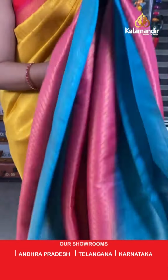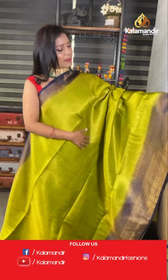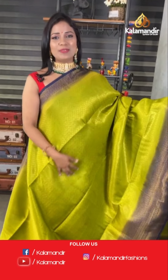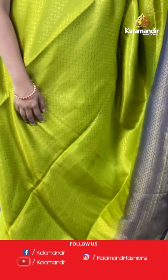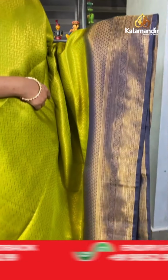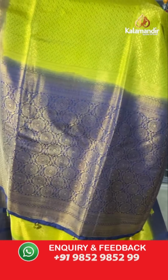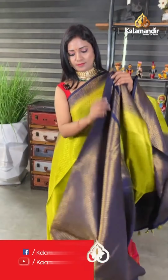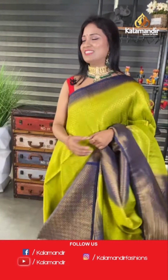Next saree. And here we go with this olive green color and navy blue. So we have seen the same combination with different patterns. So this pattern is also different. All over body, it's a geometric floral pattern implemented. And there's a border with the florals and also with the zigzags. Pallu contrast, floral brocade pallu with tassels. Blouse is of contrast floral brocade design. Let's check code and pricing details.